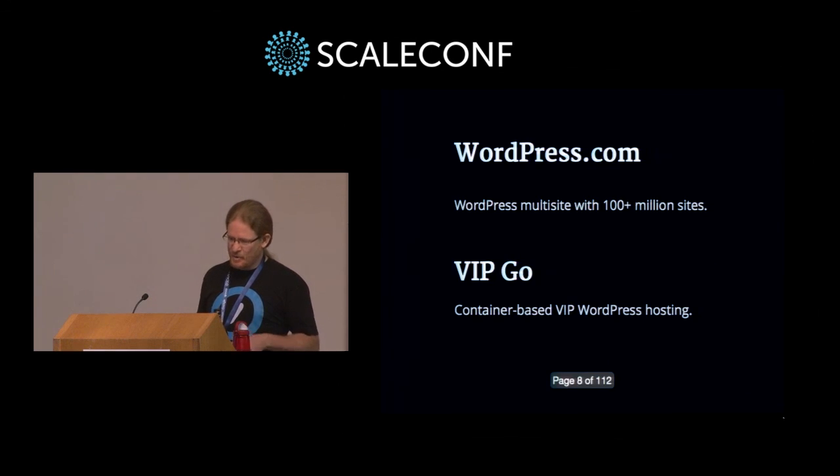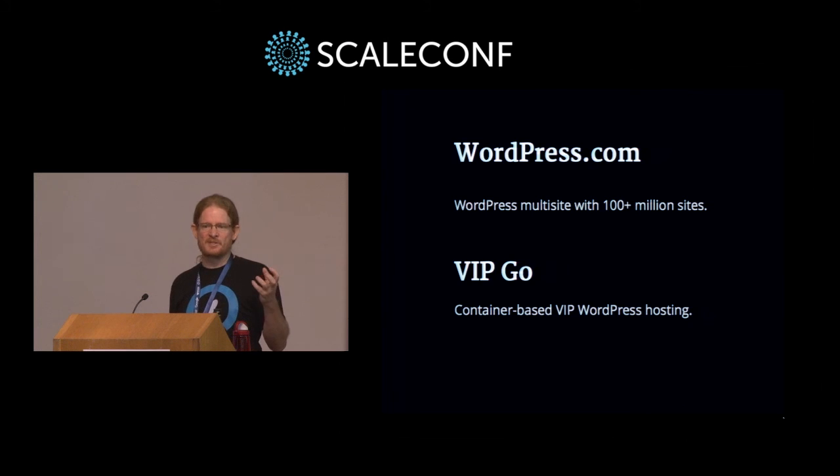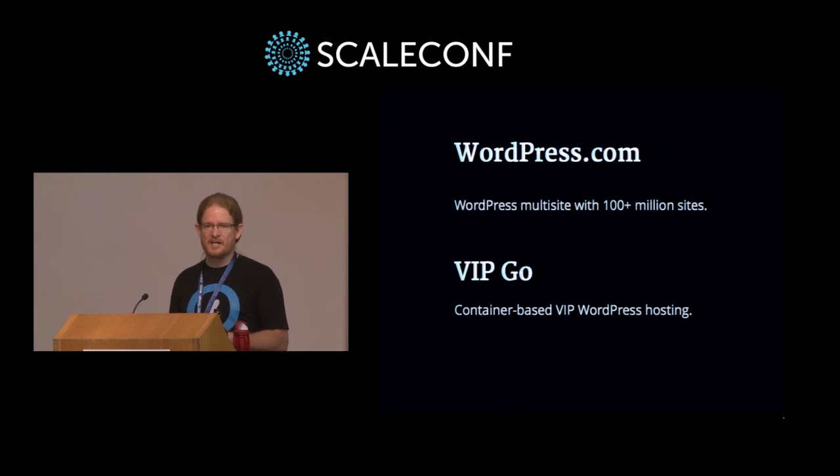So that maps quite nicely to the two systems that I'm going to be speaking about today. One is WordPress.com, obviously, and that is a single WordPress installation with multi-site, and we have roughly 120 million sub-sites at the moment running on a single WordPress installation. So it really is about scaling WordPress. I don't think there's anything bigger out there, so some of the things you'll see today, if you want to scale your site, if you use some of it, you'll be good.